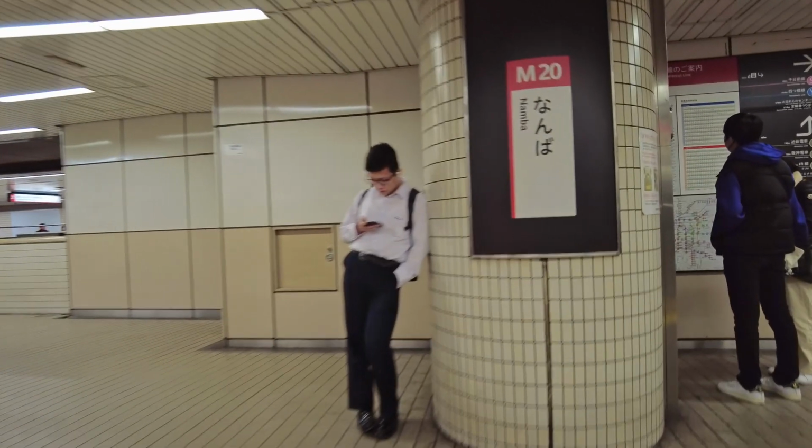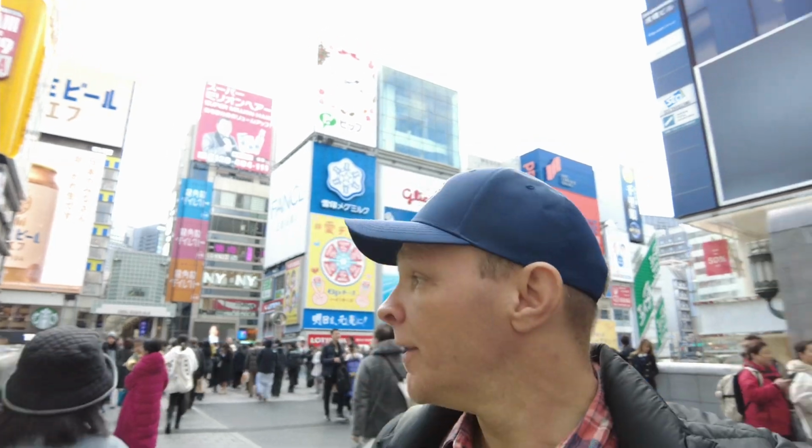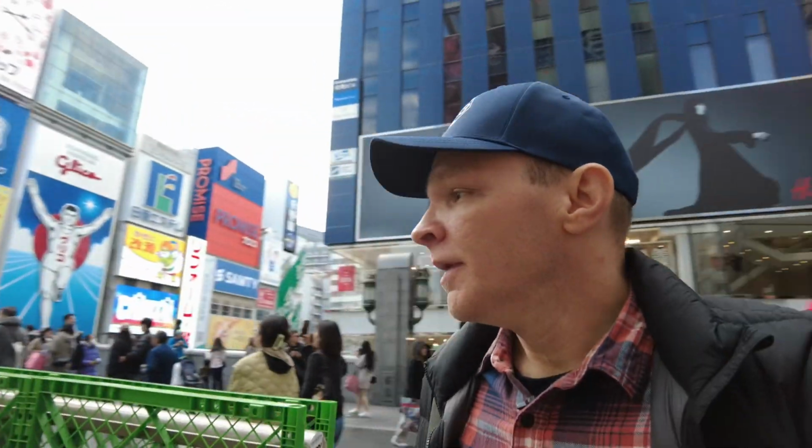All right, I'm here in Dotonbori in South Osaka. Fun fact, when I moved here 20 years ago, this was not a tourist area. It's just a place to go shopping. And somehow the city has decided to push it as a tourist destination. I don't understand. I don't think locals really understand why people would want to come here so bad, but they're here now, so it's kind of busy.